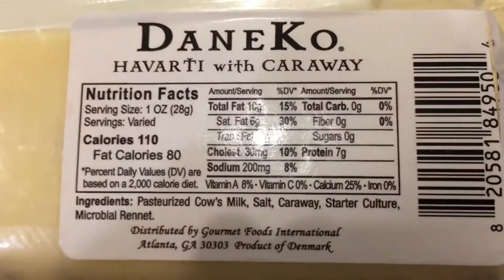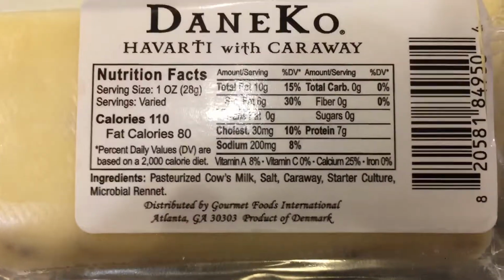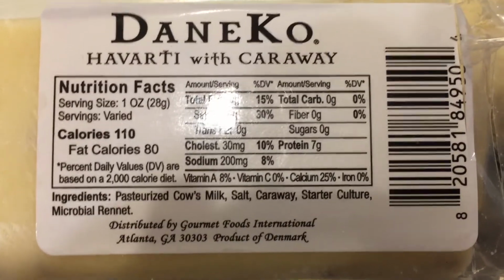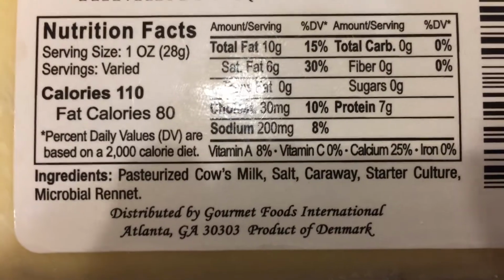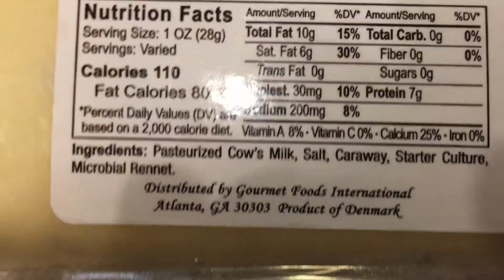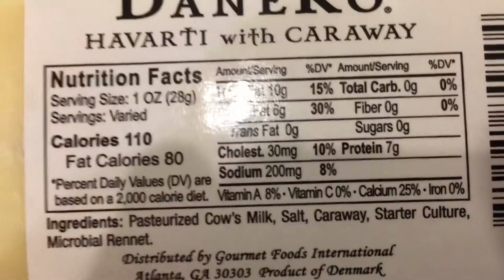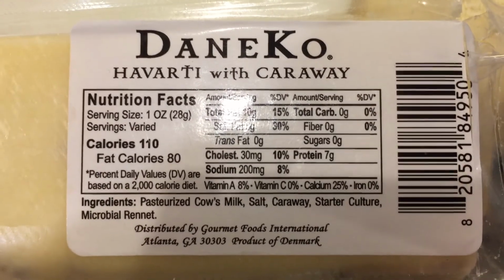And get a look at the nutrition facts here. Pretty standard stuff. Of course, it's pasteurized like most. Salt, caraway, starter culture, microbial rennet. And of course, it is from the great cheese city of Atlanta, Georgia. Actually, it's just distributed by them. Product of Denmark. Actually, so is this actually imported from Denmark?